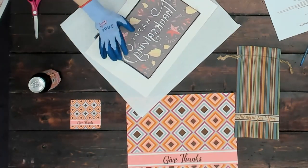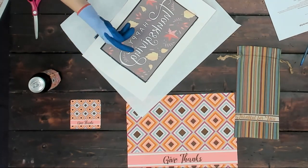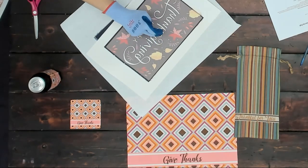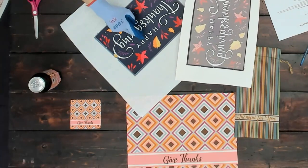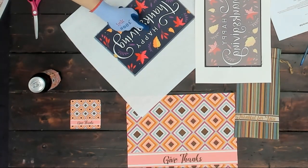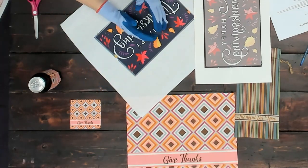If it didn't, I would have just popped it back in the hot heat press for another probably 10 to 15 seconds. Remember, guys, if you have dark areas on your transfer and light areas on your substrate in the center, it is because you have not pressed for long enough, because remember, it heats from the outside in.